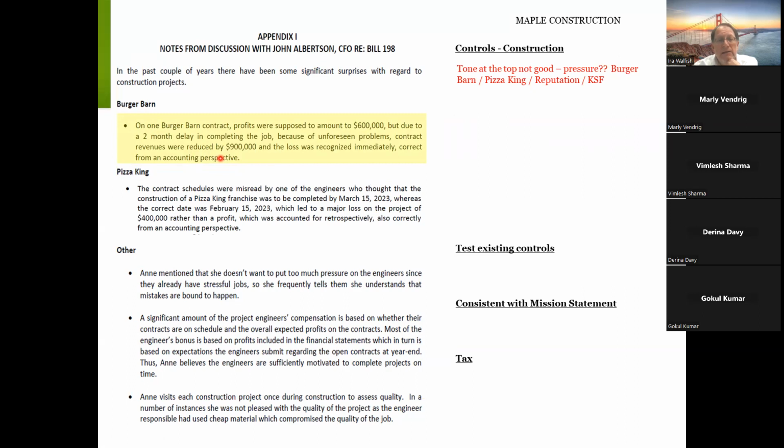Okay, so it doesn't sound like an accounting issue. So people, you can see what I wrote down here. This sounds pretty serious to me. They were gonna have profits and they ended up losing. Contract revenues were reduced by 900,000.